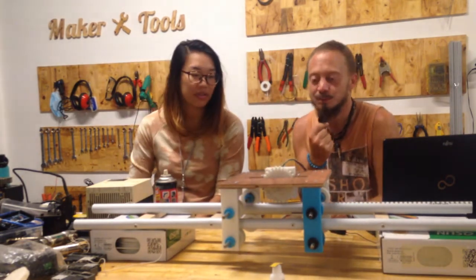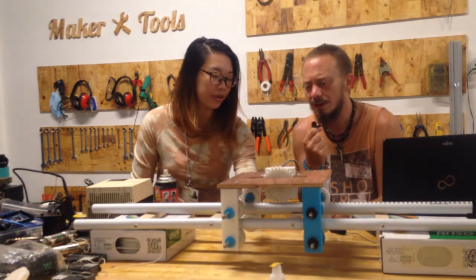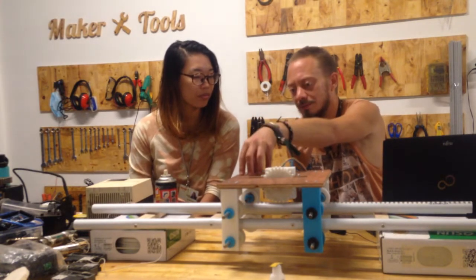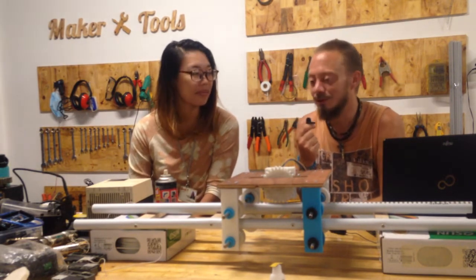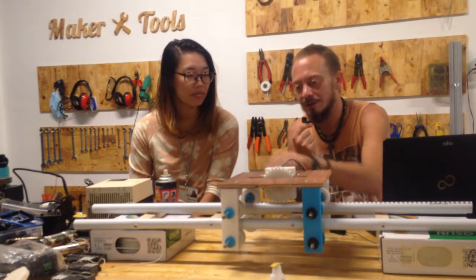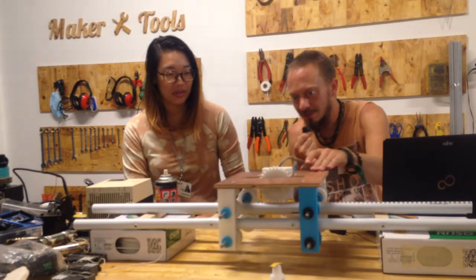Okay. Yes. Where will this plug into the motor? The motor will plug into, there will be an Arduino here. Okay. Arduino is the microcontroller that we use. So all the electronics and everything will be here. But yeah, that's it. That's how far I've gotten.